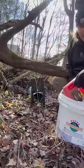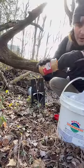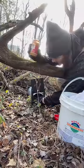All right, we have nothing in the skunk trap. It's been a few days. I think we're probably going to rebait it. We're going to put some peanut butter in it this time. That's what we caught our last predator we caught in the skunk trap on. Skunk trap's good to go.